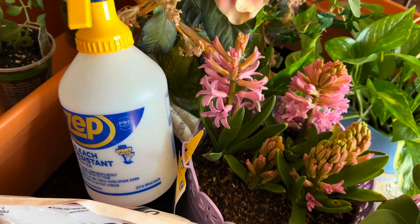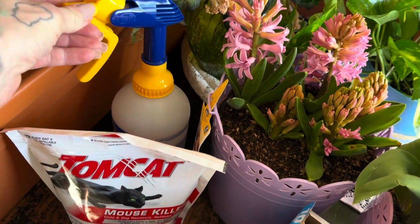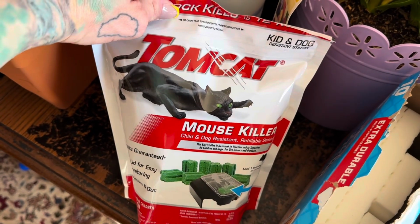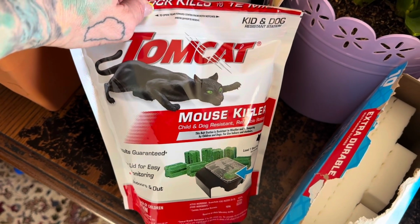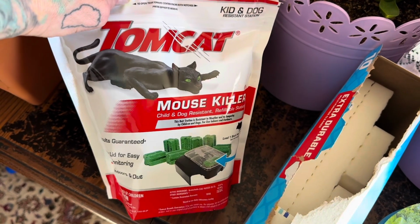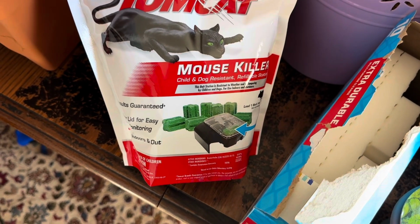This is for some bleach and water. It's always good to have bleach and water. This Tomcat thing, this is our first time in Provo that we've ever had a mouse problem inside of our vehicle. This is not from the property. We've been off the property way too long, traveled way too long away from there for those to even be from the property. Those were rats. But these, gross, right? These are little tiny mice.